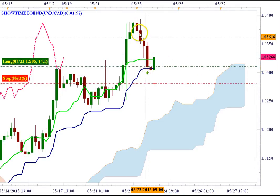Now, I'm looking at this level. We have to break this swing high right here, which is the fractal level. We need to break that level. And once we break that resistance level there, then I look for even higher prices.